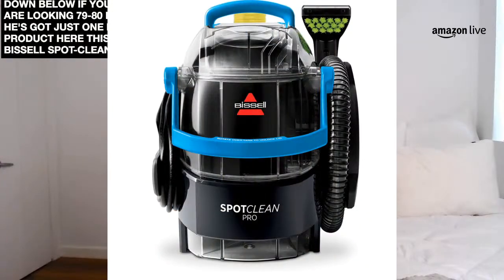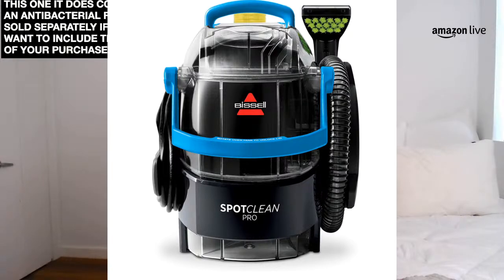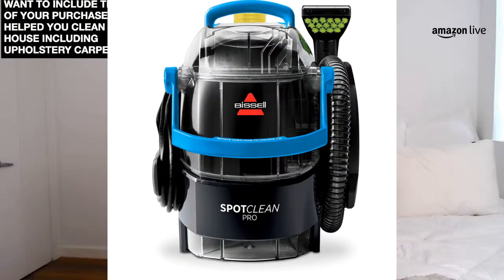And then we've got just one more product here. This is the Bissell Spot Clean Pro Heat. This is an awesome one by Bissell. Again, you can get so much cleaning out of this one. It does come with an antibacterial formula sold separately if you want to include that inside of your purchase. It does help you clean up the house, including upholstery, carpets, cars as well.